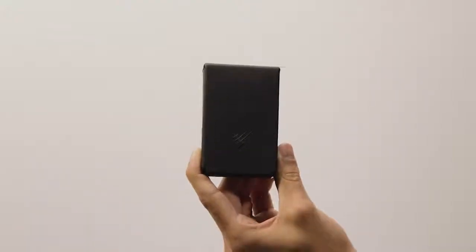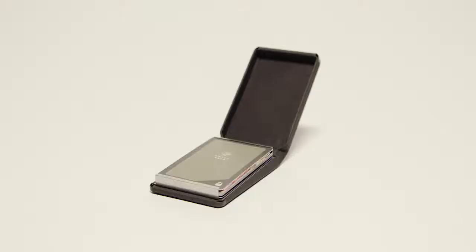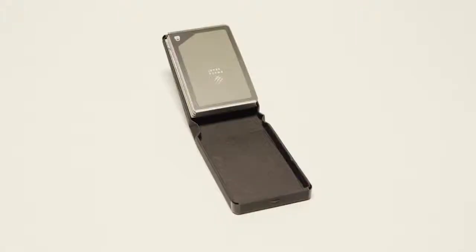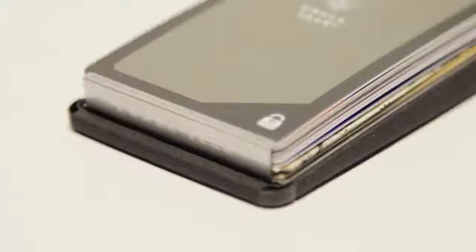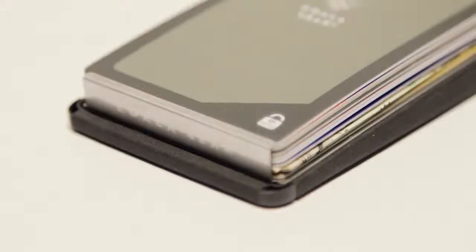You can access everything you need in one swift motion. The stainless steel clip can hold 10 cards, 20 bills, or any combination of the 2, so there's no wasted space. Coins? DJIN has a pocket that holds everything, from coins to keys to USB sticks. We've also given DJIN a concealed drawer for the small items you need to keep safe.